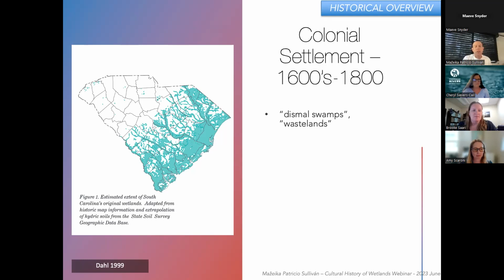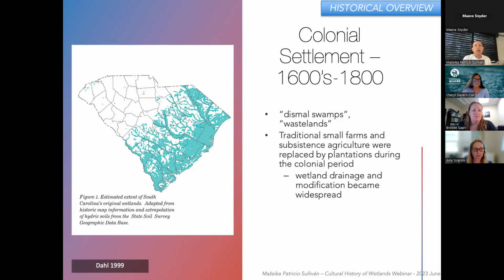And so it really led to a lot of efforts to remove wetlands from the landscape. And that happened over time in multiple ways. As you can see from this map, this is just a map of the estimated extent of South Carolina's original wetlands. I unfortunately couldn't find a great map that showed them by comparison today, but I will tell you that we've lost close to 30% of the historic wetlands in South Carolina. And that actually is a much better situation than many other areas in the country.